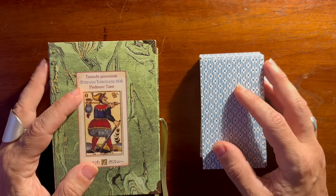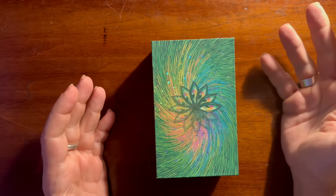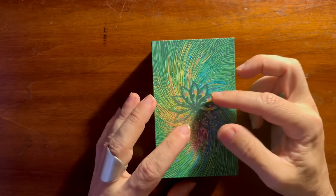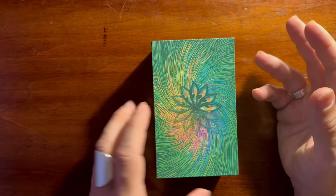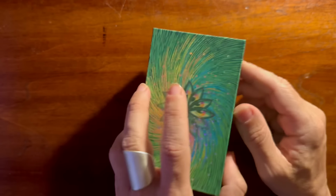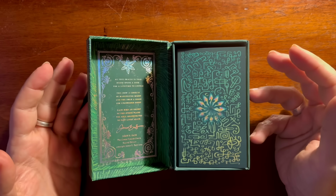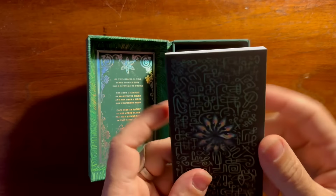And I said at the beginning of the video that I had another piece of information that I thought would be very helpful for you, and here it is. You guys, this is a deck that didn't make it into the 10, but I really have to share this with you because this is a really nice cardstock as well. And this box might look familiar to some of you. This is the Cosmovisions Oracle by James R. Reed. And the boxes are beautiful. The presentation of his decks are absolutely stunning. And so I have all of his decks, honestly.